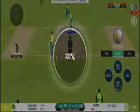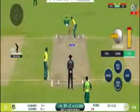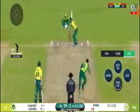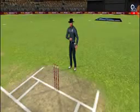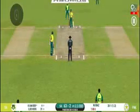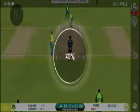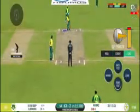Batsman getting ready to face his first ball. That is in the air and in the gap as well. Goes for four. Would have been frustrating having missed out on the last one.